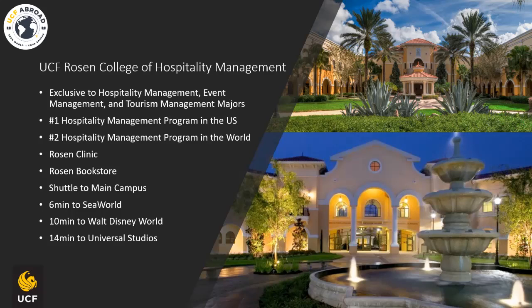Rosen is actually located right in the mix of the theme park capital of the world. I actually put the approximate distances that Rosen is to the theme parks. As you can see, you can get to any of the theme parks within 15 minutes. Each semester, actually, a few of our students will get an annual pass to the parks, so that might be something for you to consider, especially if you are in Rosen.